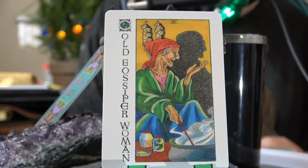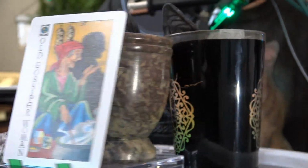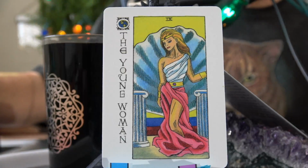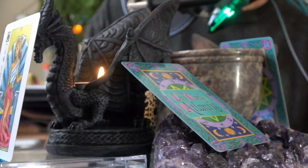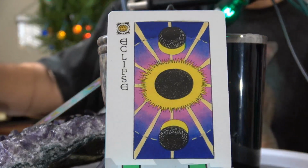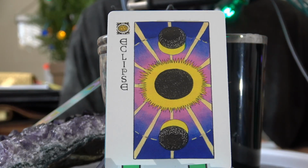The young woman. Her head seems disproportionately large compared to her body. Or is it me? Or is it perspective? Eclipse. I like how these aren't, I don't know what the word is. They're not sophisticated. They're not realistically drawn. The Stargazer.